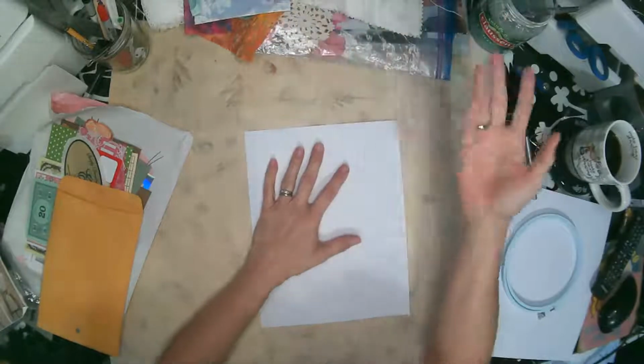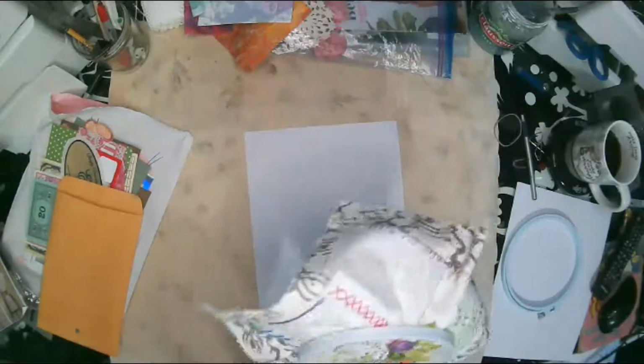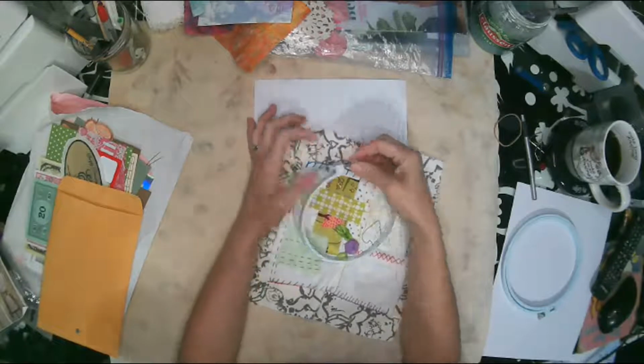I got to start sewing though. I keep saying I got these. I got to start. Diana's groveling over there.